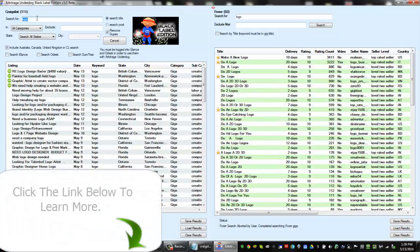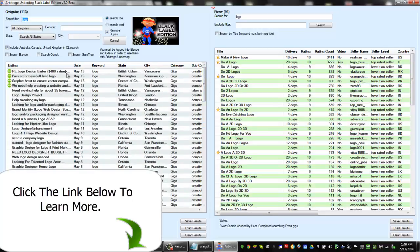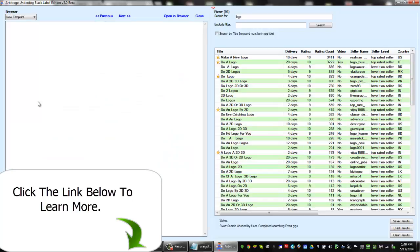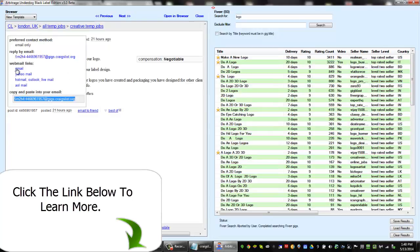Here I did my logo search, and it's still running, but it's already brought up probably a couple of hundred people that I could contact that all have the word logo in their title. So this is a logo design project right here. Just click that on, I can see all the details on it, and I can do my same reply using my Gmail.